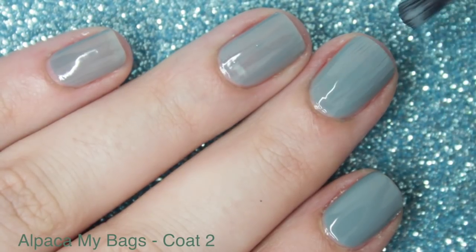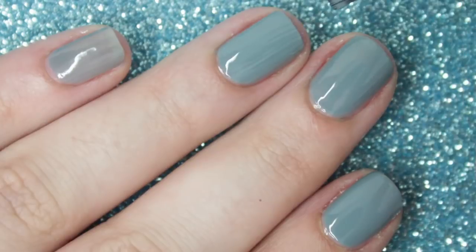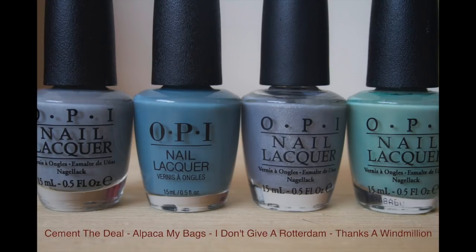I'm not quite sure how to describe this shade, to be honest. It's kind of like that mermaid-y kind of color, but you'll see from my comparison in a second, it's not quite the same. So I wasn't really sure what to compare it to, so I grabbed a bunch of random polishes. First up, I've got Cement the Deal, which is a classic grey, and as you can see next to it, it looks a lot more blue-greeny toned.